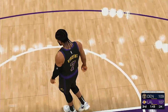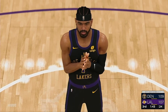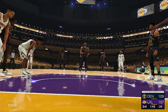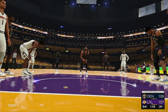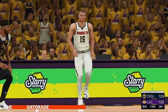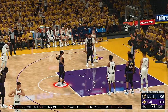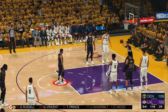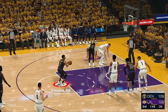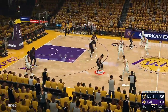That's his 2nd personal foul. The 4th team foul. At the line for the Lakers, Gabe Vincent. First one falls for him. Davis, he's checked in for the Lakers. Jokic is checked in for the Nuggets. And he makes both free throws. 1:42 left to play in the 3rd.